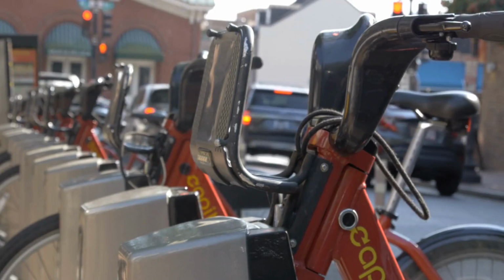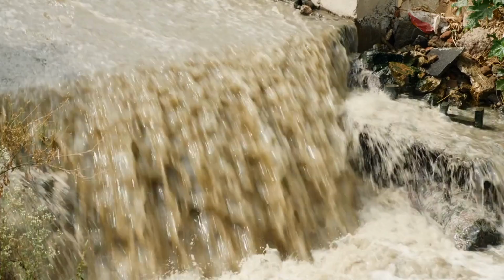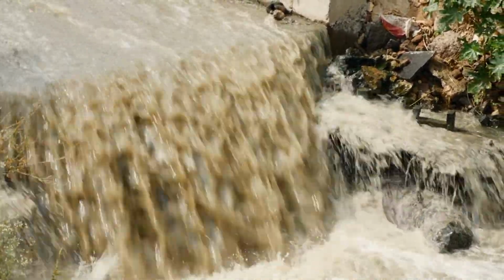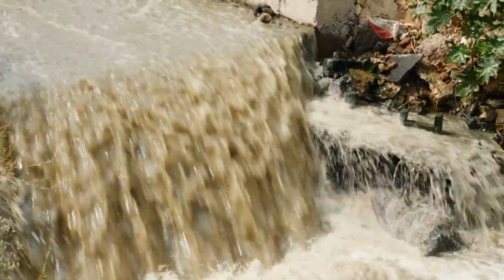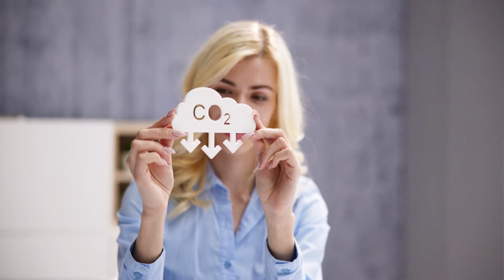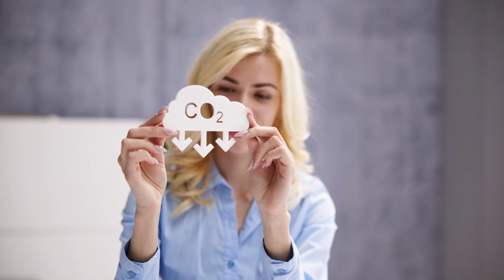Upcycling doesn't just save money, it also helps the environment. According to the Environmental Protection Agency, the US generated 292.4 million tons of trash in 2018. Reducing this waste through upcycling can make a significant impact. It's estimated that recycling and composting prevented the release of about 186 million metric tons of carbon dioxide equivalent into the air in 2018.